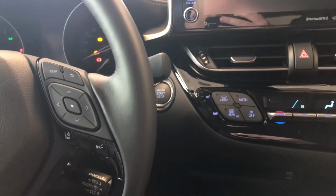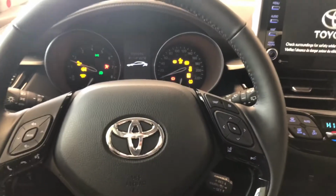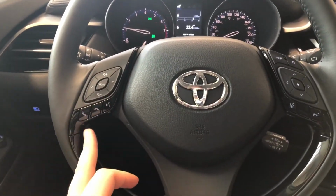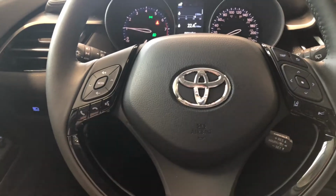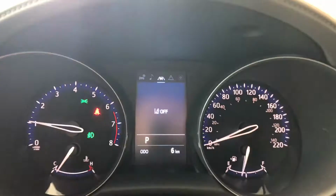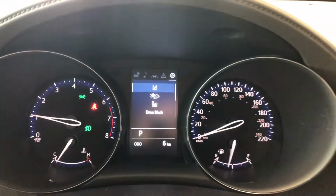The CHR is a push to start, so we're going to push the brake in and press that engine start button right behind the steering wheel there. As always, we're going to take a look at the steering wheel features first. Now, starting on the left side, you have your audio controls, along with your hands-free calling and your voice recognition system. On the right side, you have this cluster right here. This allows you to cycle through your multi-information display.